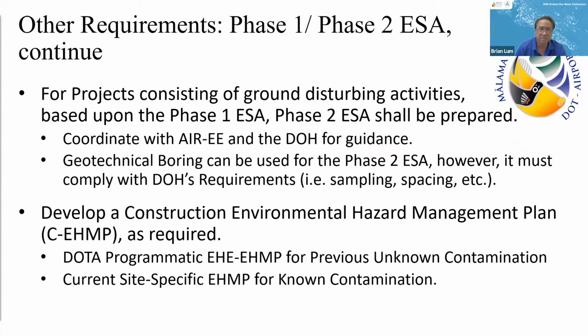Okay, depending on what is found on the phase 1 ESA, a phase 2 ESA will need to be prepared or drafted, and you can coordinate through ARE and DOH, Department of Health, for guidance and determination of exactly what needs to be put in there. That's why I work closely with ARE on this one, and everything has to go to DOH. So eventually you should follow DOH guidelines. One question has been coming up regarding geotechnical borings. If you could use part of the phase 2 ESA from previous experiences, if the borings can be done in accordance to Department of Health requirements as far as sampling and spacing, it can be used, but like I said, it has to be within the DOH requirements.